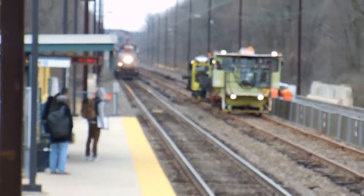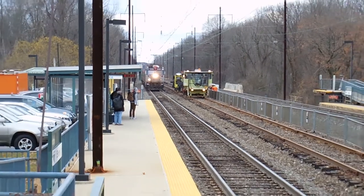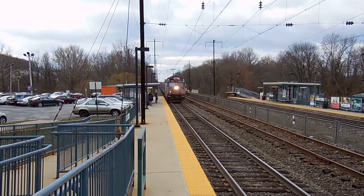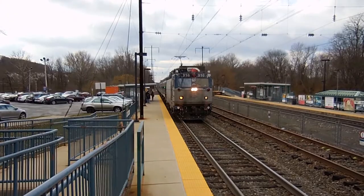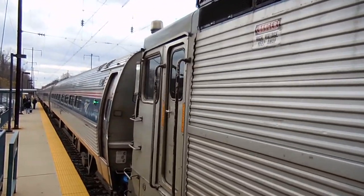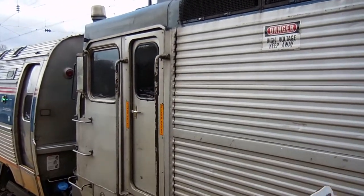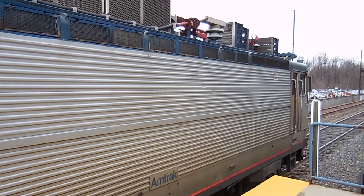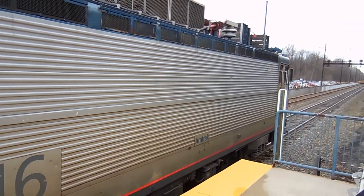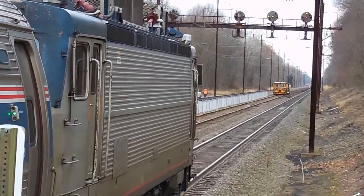Oh, wow. Alright, electronic bell on this one. Here he comes. Oh, he's gonna pull right alongside me. Wow! Oh, I get blasted with diesel from this one. Alright, there he goes. This is AEM-7 number 916. And there he goes off to the next work crew.